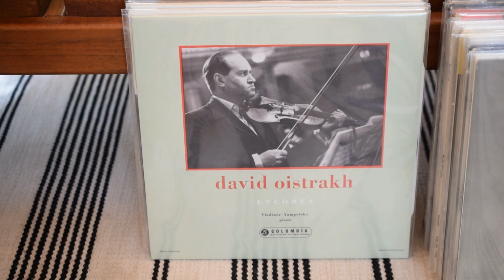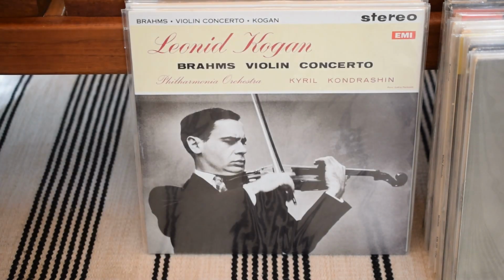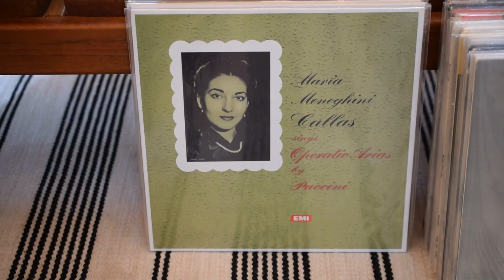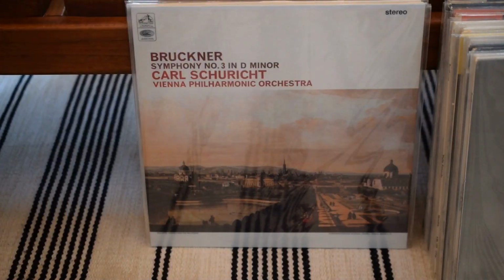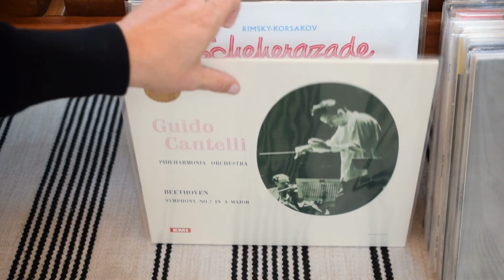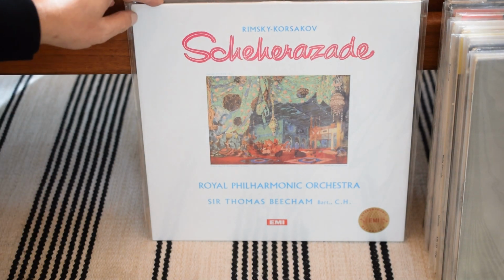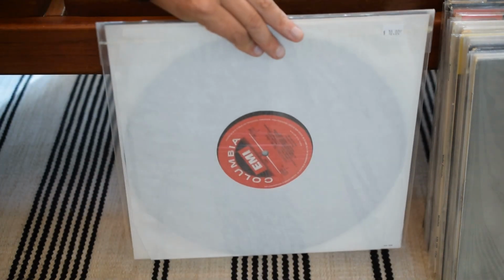Then these are some Testaments. Oistrakh Encores on the Silver and Blue Testament. Leonid Kogan, Brahms Violin Concerto. Nice Maria Callas record. This one was like $10, so I picked it up, mono. Bruckner's Third was Szell. Beethoven 7, Cantelli. And the Testament version of Scheherazade, Thomas Beecham. And the Strauss Last Four Songs, Elisabeth Schwarzkopf, Szell, Testament.